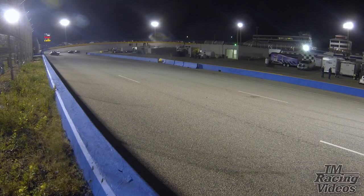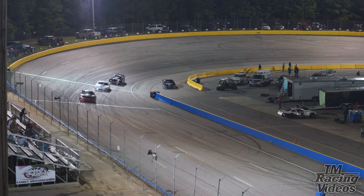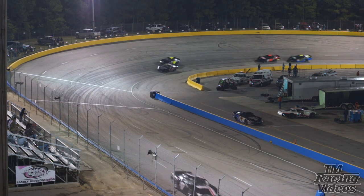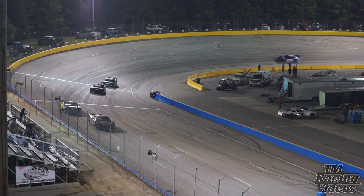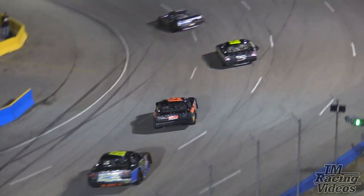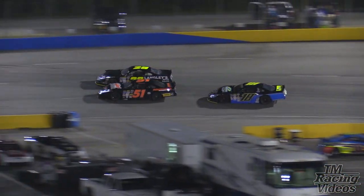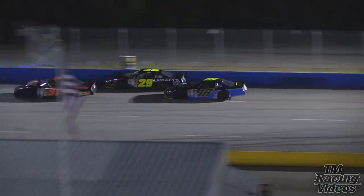York pulls into the pits. It's the 12 car, Paul Mark, looking to the inside of the 29 of Melvin Langley. That's back for the 13th and 14th positions. But it is still Chris Chapman and Bradley McGaskill hunting each other down here, coming up to some lap traffic right now. Chapman to the outside of Melvin Langley.